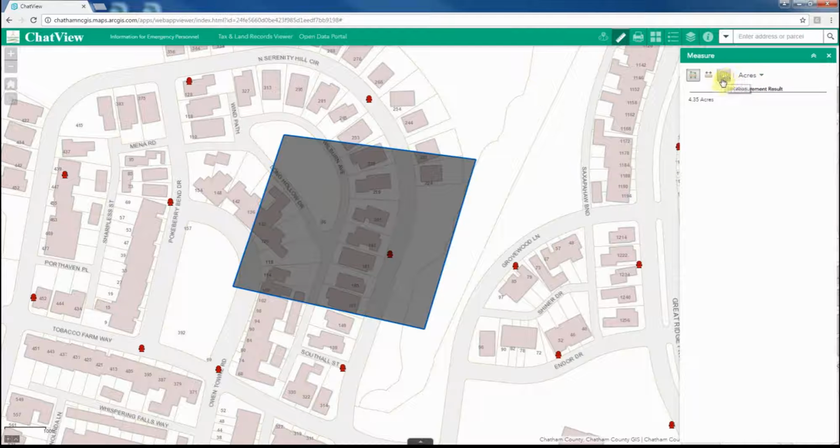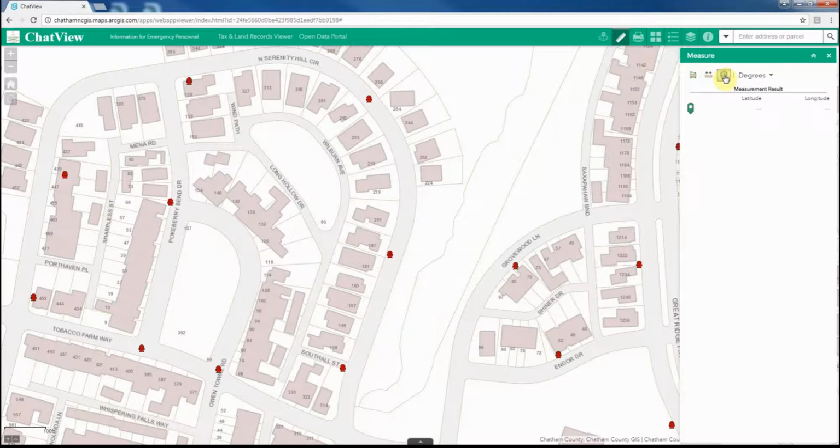You can also get coordinates from the map using the Location tool, and you can choose between degrees or degrees, minutes, and seconds. Simply place a point on the map and you'll get your latitude and longitude for that point.